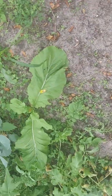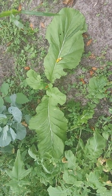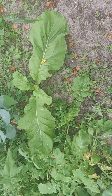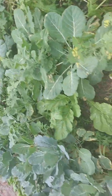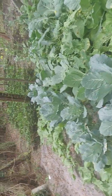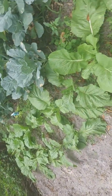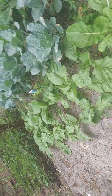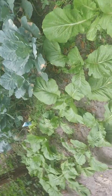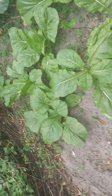This is a broadleaf mustard, and you see how huge the leaves grow. From one point to the other, I would estimate about 4.5, almost 5 feet, those two leaves. This is my collard green patch. I need to crop them, and these are my mustards. Some of them are standing up, and some of them are laying down because of the humidity, but normally at this time of the evening they'll start to stand up.